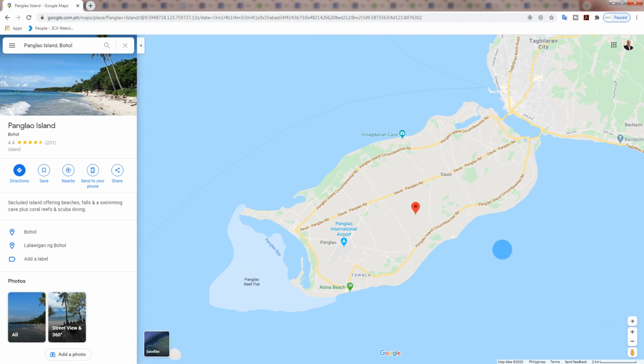So today I found some properties, some houses, house and lot for sale on Panglao Island.